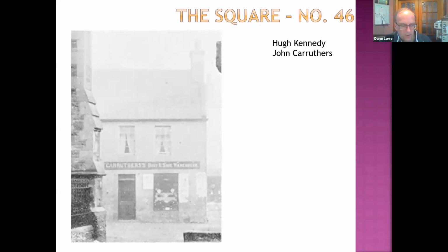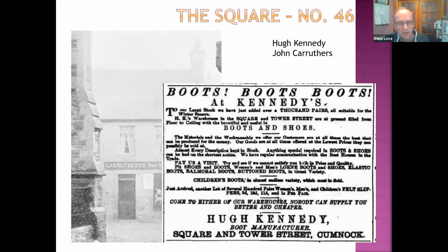John Carruthers, who was a shoemaker and had the shop here, was also a provost of Cumnock at one time. And when the place was rebuilt, he moved into the new shoe shop down the stairs of the Royal, which then became Mary Hannah's shoe shop, and then it was Shoe Fair, and in recent years it was actually occupied by an accountant, Robert Kyle's offices and so on.